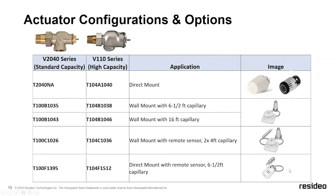And then last but not least, we've got another series that is a direct mount with remote sensor. So let's say you want to direct mount something, but that's not where you want it to do the temperature reading. You want to leave it standard look, something like the direct mount, but it's not in the right spot, it gets covered up, etc. Or again, you don't want anybody tampering with it. You can run a remote sensor and get the sensor out of the way.